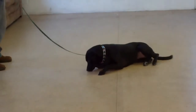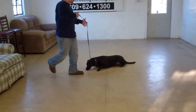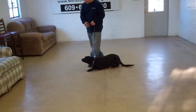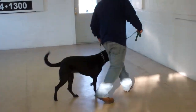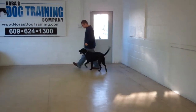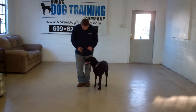This is your long down stay. When Barry returns back to her, he will walk all the way around her, just as he did on the sit stay. And he's going to heel her out of that. Maxine, heel. And then we're going to demonstrate our down from a distance.